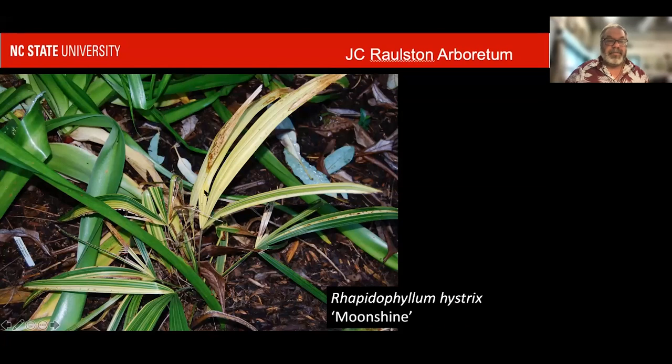There are some variegated forms. Typically with all palms, if you get them variegated, they lose hardiness, they lose vigor. This is one called Moonshine that has these streaky leaves in there. It is from a suckering form of needle palm, so occasionally it's available. Expect to pay a lot of money if you want that for a plant that doesn't grow terribly well and isn't terribly hardy, but you can sometimes find those.